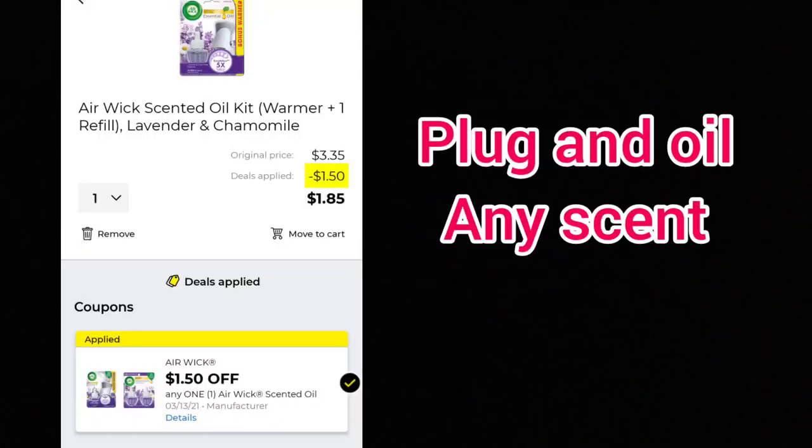We have the Airwick kit. It comes with the plug and the oil. It's $3.35. We have $1.50 off digital. It's going to leave us paying $1.85. Another great coupon filler item.